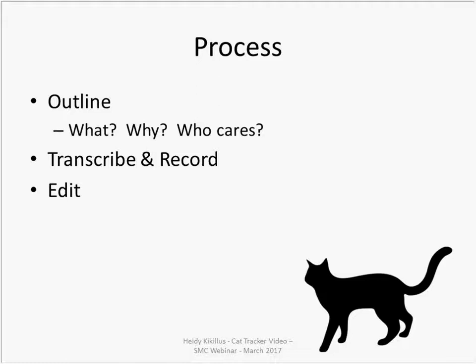I started with an outline, and it was very similar to starting to write a scientific publication or preparing a PowerPoint presentation for a conference. So think of that introduction and what the problem is, why it's important, and why your audience should care about that particular issue. Try to lay all those things out.